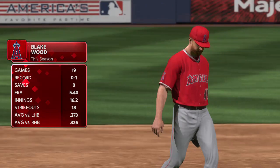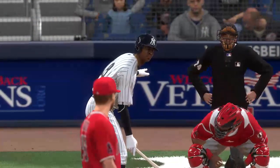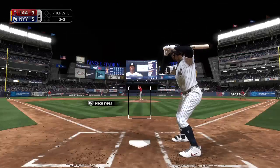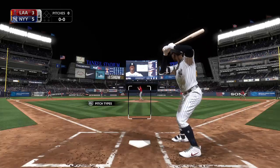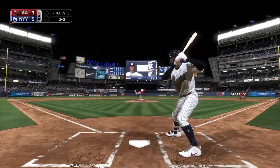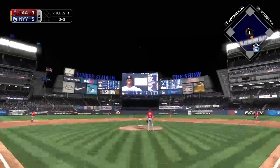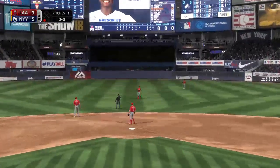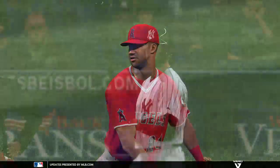Your attention, please. Now pitching for the Angels, number 46, Blake Wood. First pitch on its way. Lifts it into the air to shallow center. Young coming on, and he tracks it down. Nice play for the first out.